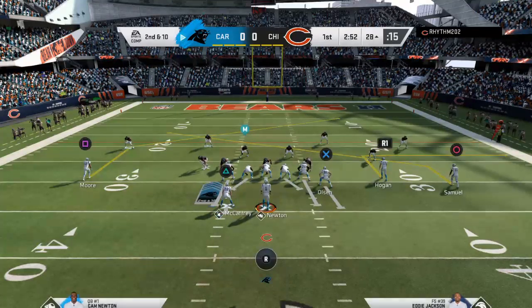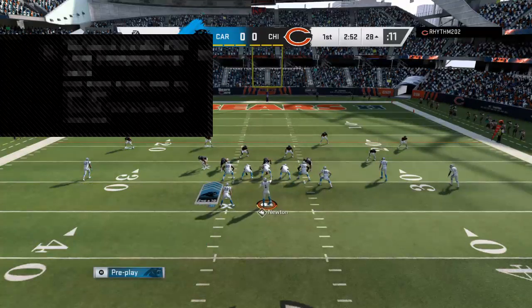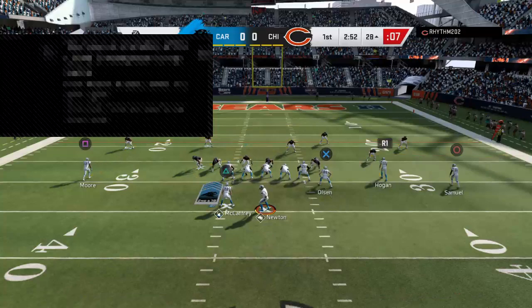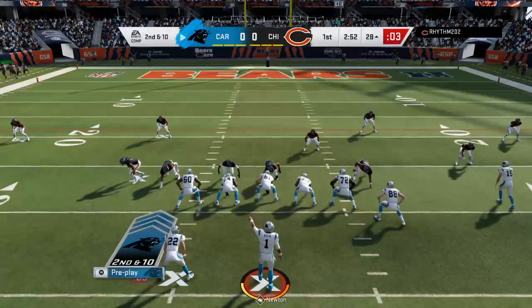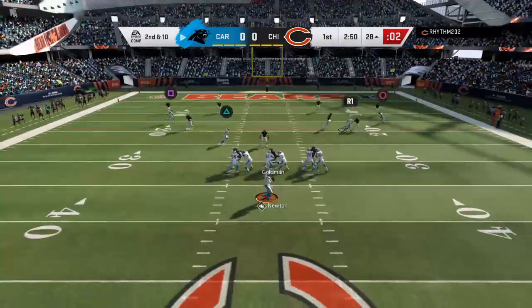Check Mike 27. Hey, me and you all day. I'm coming after you. Wait, 8. Watch the pass. Hey. Kill. Throwing again. Newton.